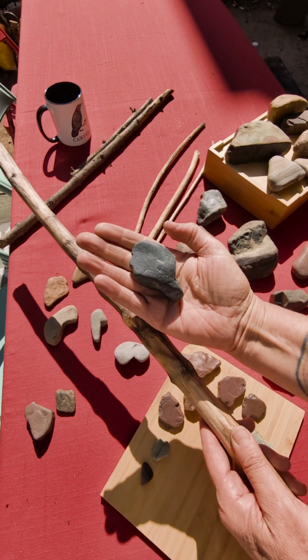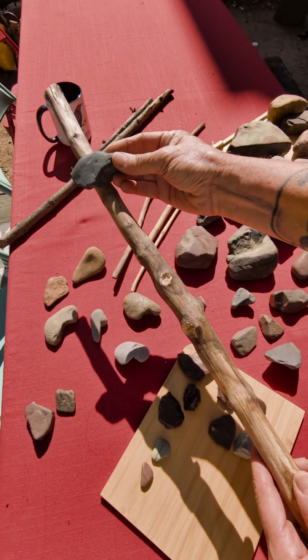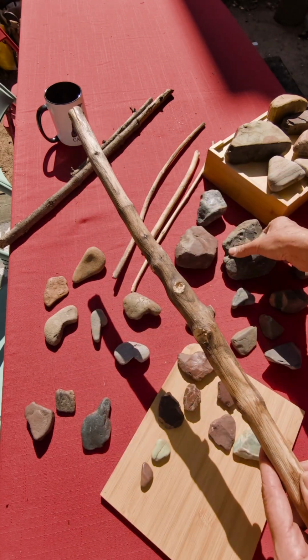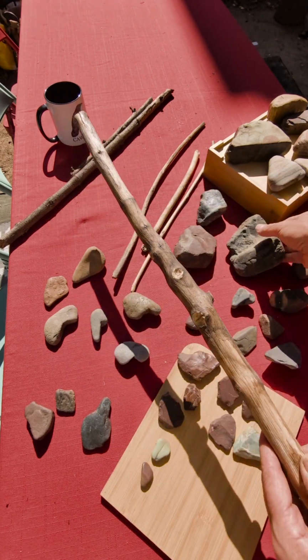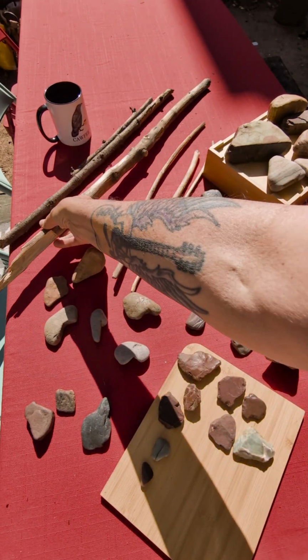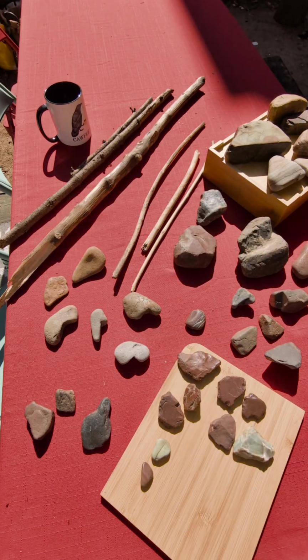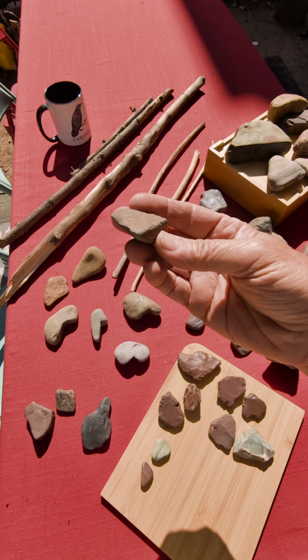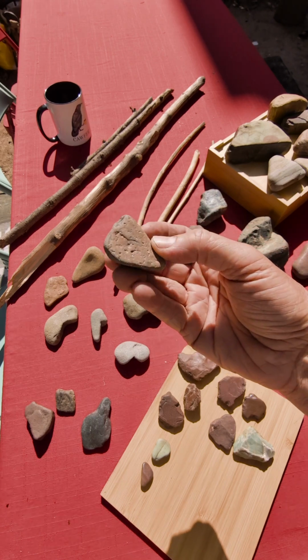It has that sort of pointed shape there. It could be hafted into the stick that they worked with another stone. These people were very intelligent, very resourceful. And when you find shapes like this in nature, you pick it up for a second, look at it.